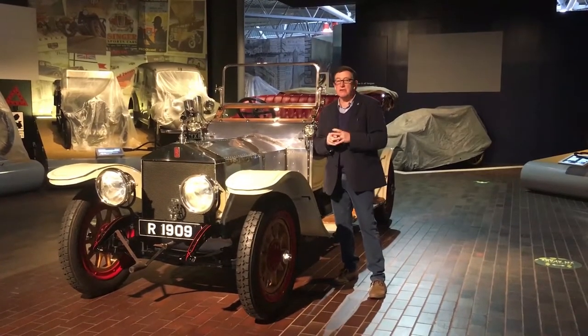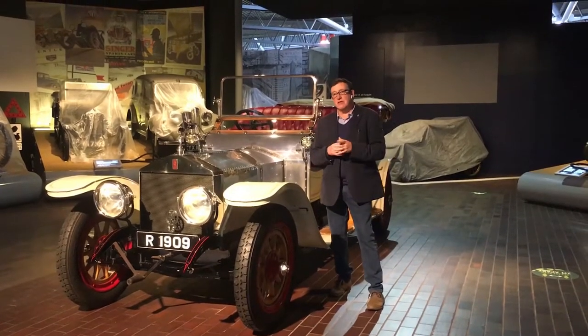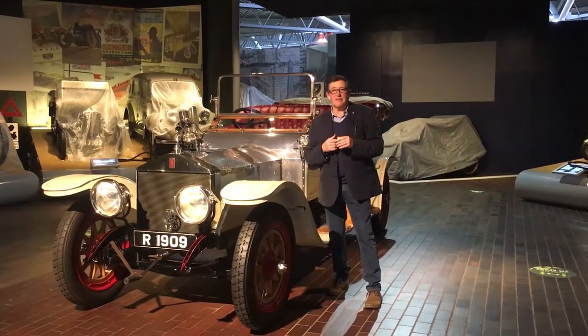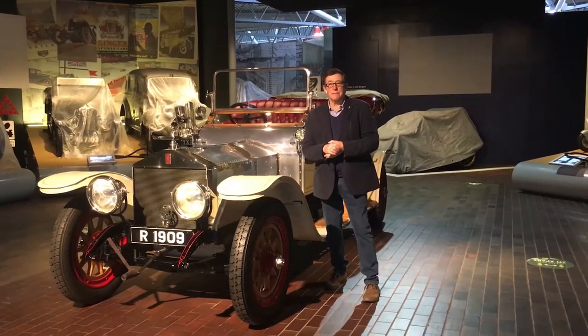A couple of little points. I apologise, A, for the background noise, that's the heater fans within this area of the museum running, and B, that I've got these earbuds in. Because of the background noise, it's very difficult to record because we're using a standard iPhone.